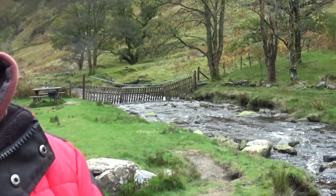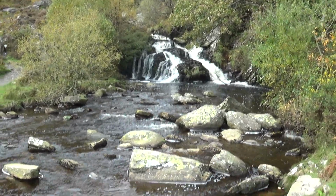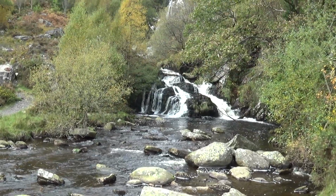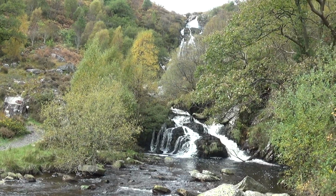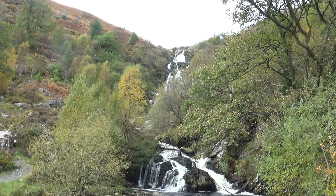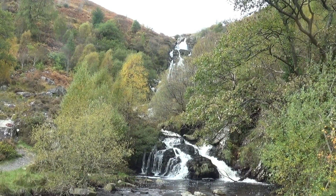So I'll just show you what I'm getting here. I'm using these rocks and the river as the foreground. I've got the bottom of the falls. Some really nice colour in those trees, so I'm not too worried about capturing those. And then the top of the falls, and then that slight V at the top there with a little bit of sky in.